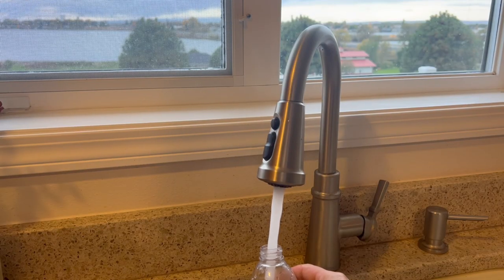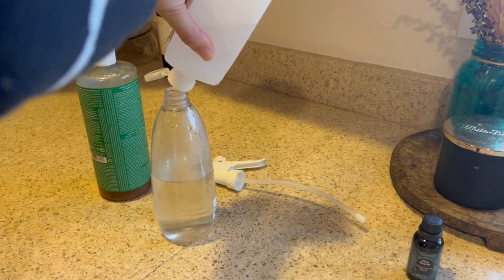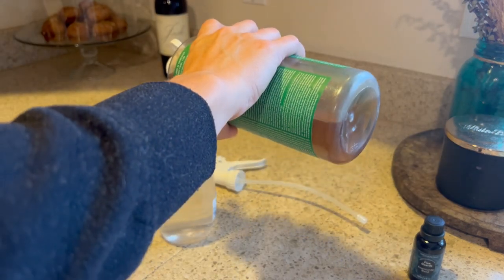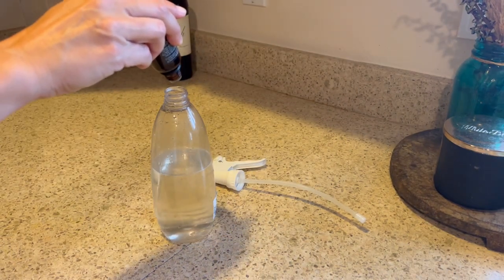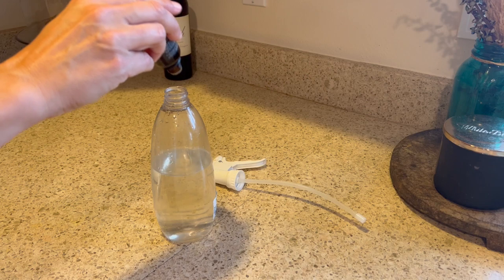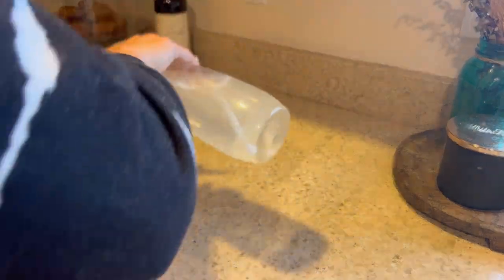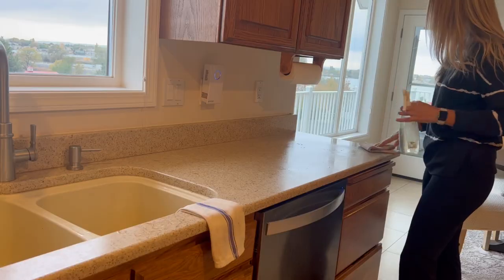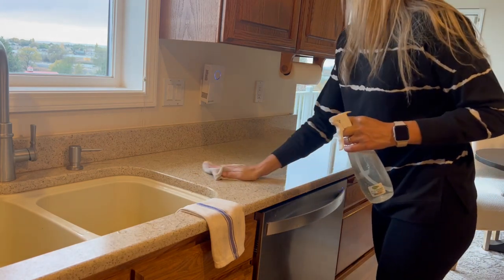I'm making a quick DIY cleaning solution using hot water, rubbing alcohol, almond-scented Castile soap, and that same essential oil I used in the diffusers earlier. I'll give it a quick shake and then spray it on lots of the surfaces throughout my house. Other surfaces, like wood, I'll use something different. It's just nice to go through and wipe everything down and get it nice and clean and fresh.